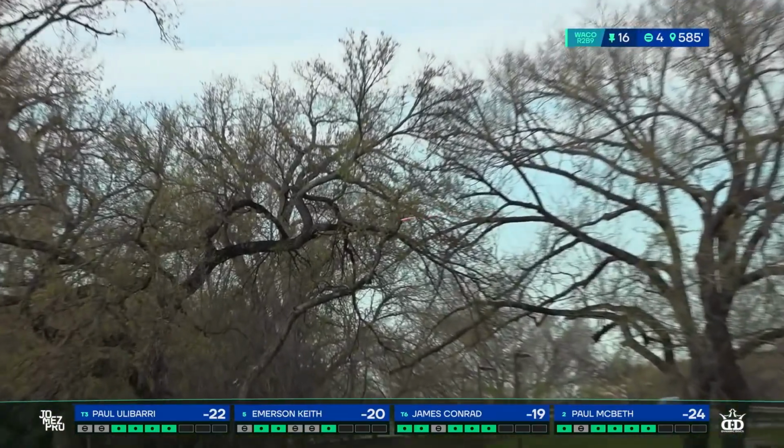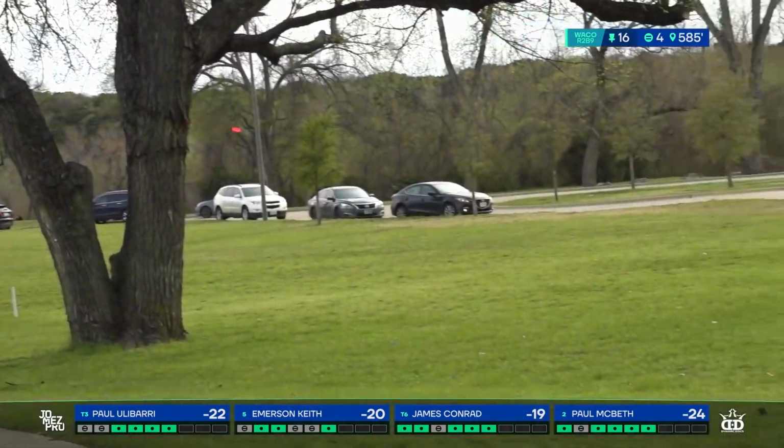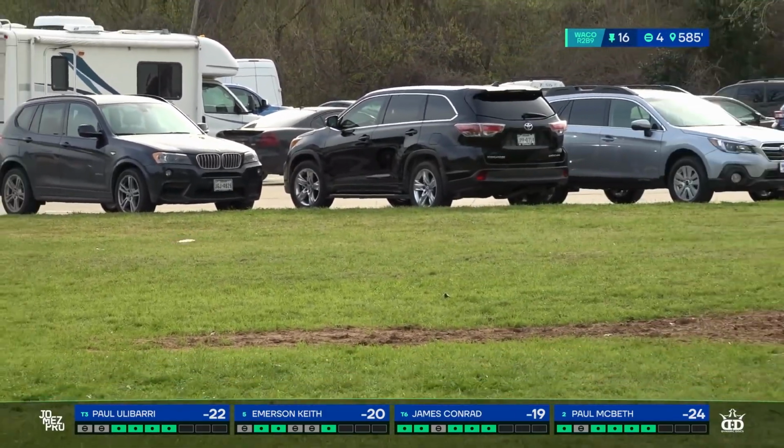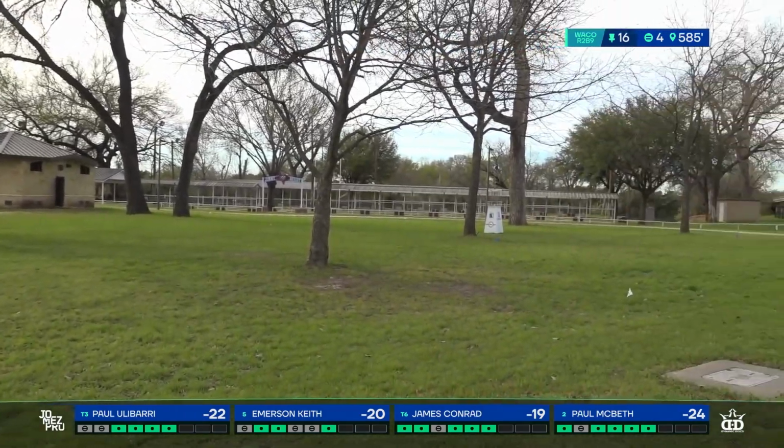It's interesting that he goes with a lot of hyzers. I flipped it wide over the fence, and it stayed on the hyzer angle, safe. There's so much room left to the left, and it's really not that tight over there at all. You have a pretty open look from that left side. Exactly, I guess he doesn't really want to interact with the trees, but still.